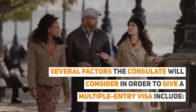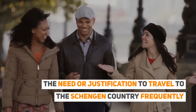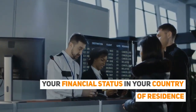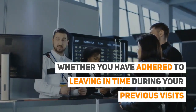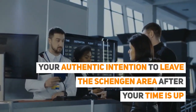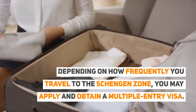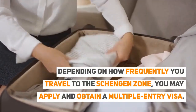Several factors the consulate will consider in order to give a multiple entry visa include the need or justification to travel to the Schengen country frequently, your financial status in your country of residence, whether you have adhered to leaving in time during your previous visits, and your authentic intention to leave the Schengen area after your time is up. Depending on how frequently you travel to the Schengen zone, you may apply and obtain a multiple entry visa.